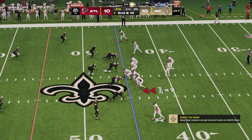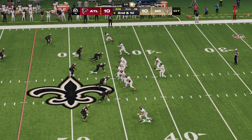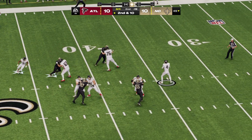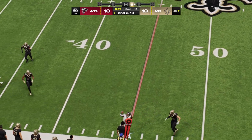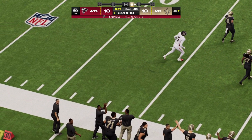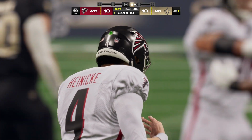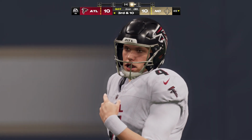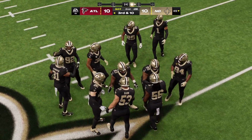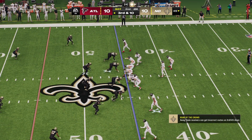After the incomplete pass, here now is second and 10. Looking to throw, Heinicke. To the left sideline and incomplete. I would say it'd probably be a good idea for him to reintroduce himself to his receivers at the half because they're definitely on different wavelengths. But I also don't advocate waiting that long. Next series, before you get out there, hey, let's get together, guys. Let's get this thing moving.